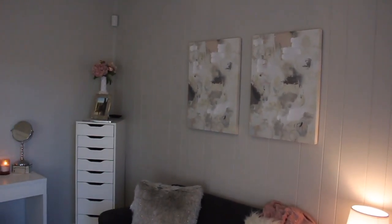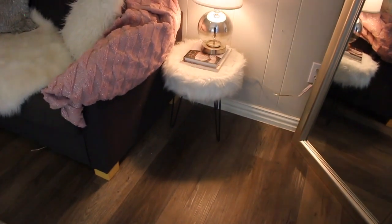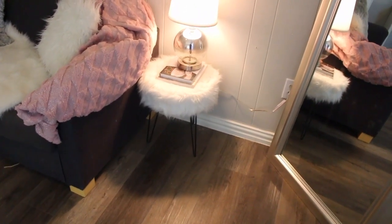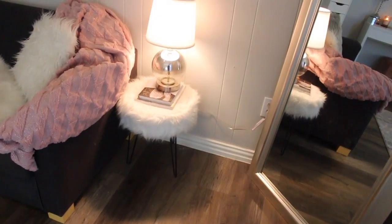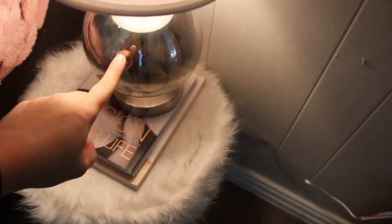Then over on this wall you can see it's a bit of paneling, I guess, that we painted over, and I really like it. It's like a different texture, but it's just a really, really cute little accent wall almost. Over here, I have this little faux fur stool that we use as like a side table, and it's really cute. I want to say it was like $12.99 from Marshall's. And then I have a couple of books on top that are for designing stuff.